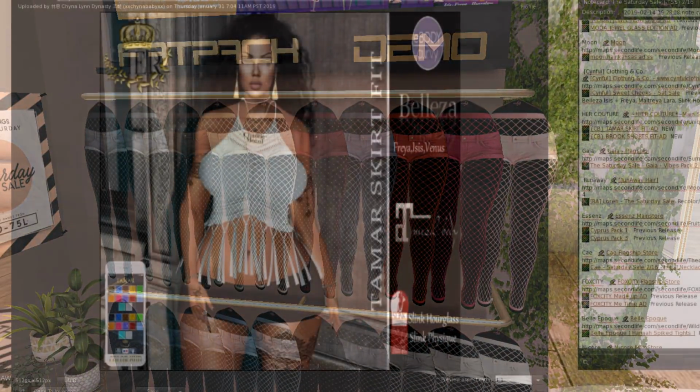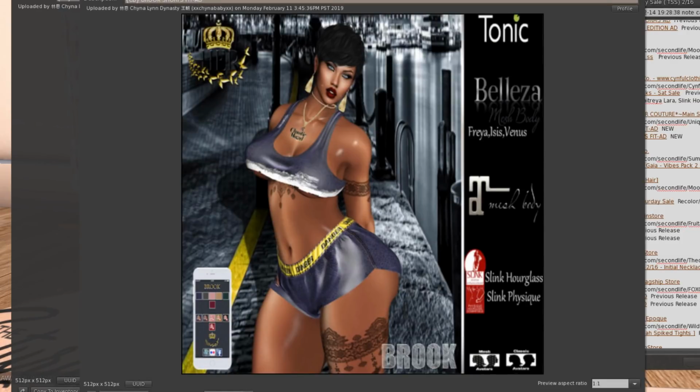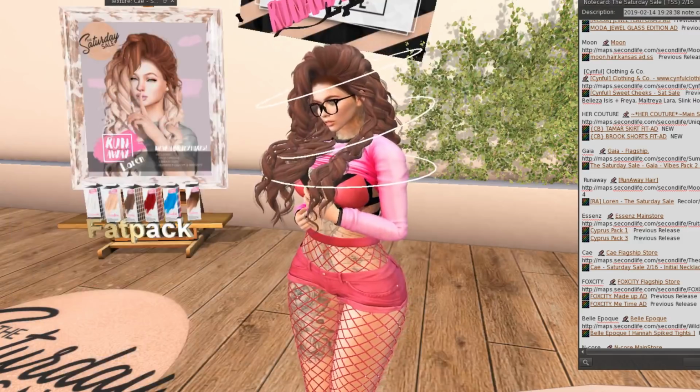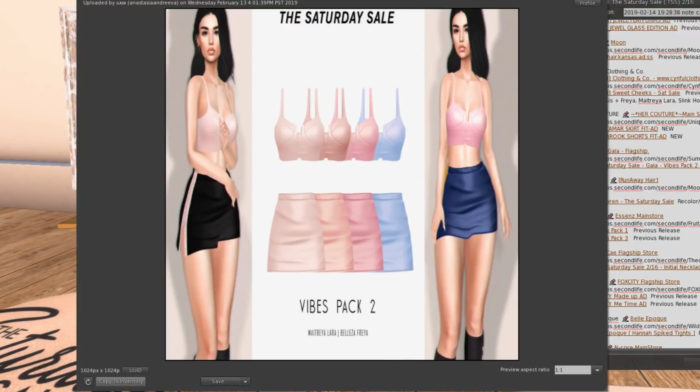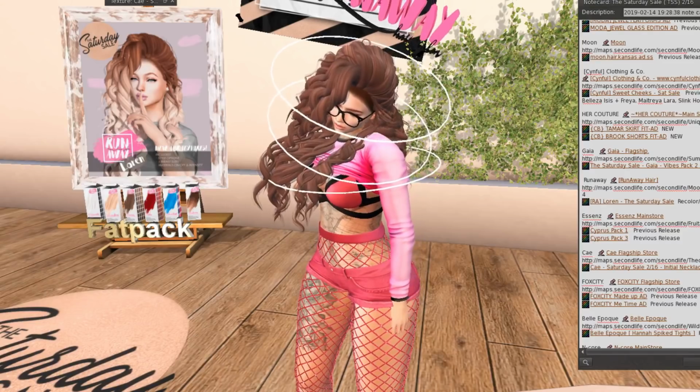Next stop. Okay, so the next one we have is Couture. There we go. Skirt and shorts. You know what? If you want it, go get it. I'll just skip it. Then we have Gaia with this dress. Wasn't that on the previous Saturday sale? Looks like it. Okay, fuck Gaia. Then we are at Runaway.